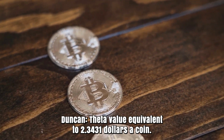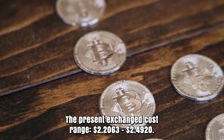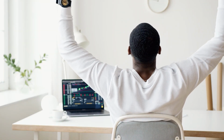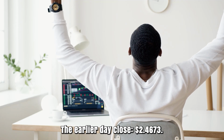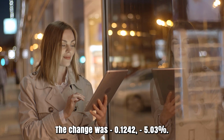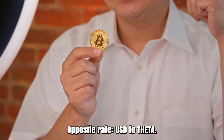Theta value equivalent to $2.431 a coin. The present exchange cost range totaled $2.63 to $2.49.20. The earlier day close totaled $2.673. The change was 0.1503%. Opposite rate, ICE to Theta.